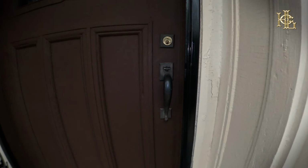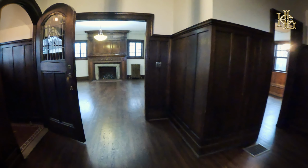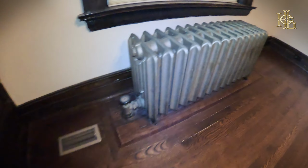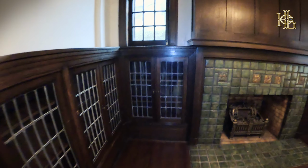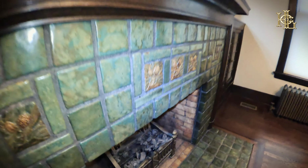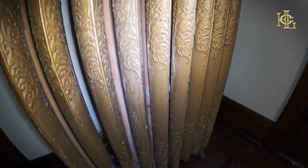As we step inside, the home immediately welcomes us with its stunning original wood paneling, charming foyer, and light fixtures that may very well be original to the home. Every inch of the space whispers of the craftsmanship and attention to detail that defined this era. To the left, we find the study, complete with a fireplace adorned in iconic Pewabic tile. These tiles, handmade in Detroit, are more than just decoration. They're a piece of the city's artistic legacy. The wood paneling and original radiators complete this warm and inviting space.